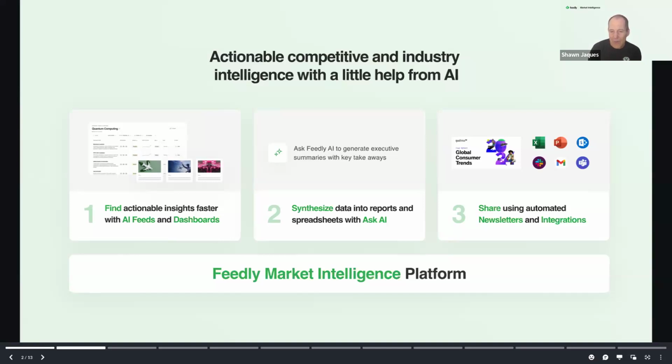And then we synthesize that data. We read through those reports, we summarize some of the data up top of every article that we pull into your feed, and then you can ask AI questions to understand more about what's in these reports, whether it's a single report or article or multiple reports, and then pull that information into something that is useful for you. And then you can share that information. We're going to talk about how you can share that with newsletters, especially, but you can also share with other integrations. We have integrations directly into Slack.